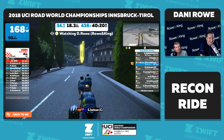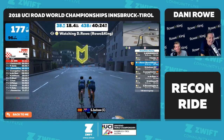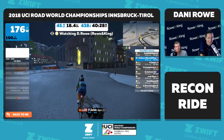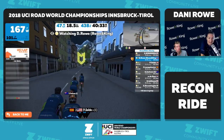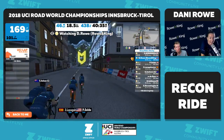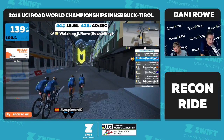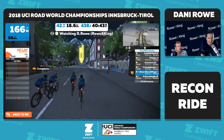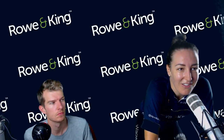I'd be thinking, wow, this is looking good for me because I can sprint. And then, yeah, again, it depends on what sort of rider you are. If you think you can beat them in the sprint, I'd be thinking of waiting for the sprint, looking at the last corner, how far it is to the finish. And one big thing for me is riding on one side of the road.